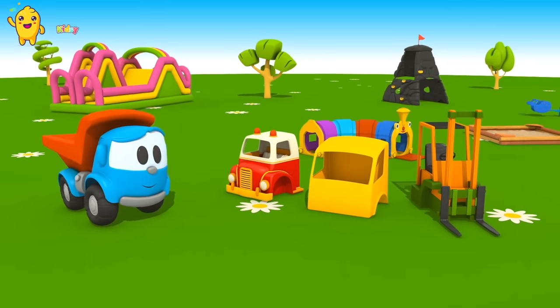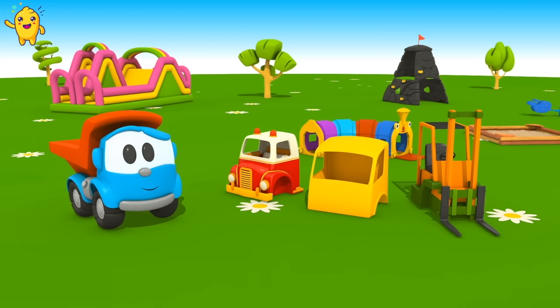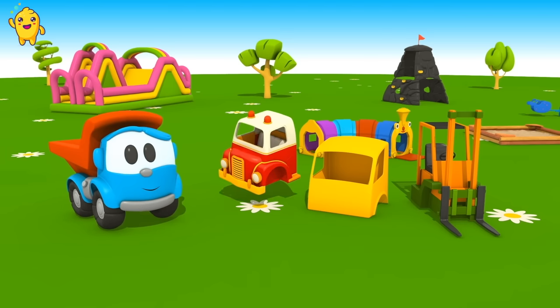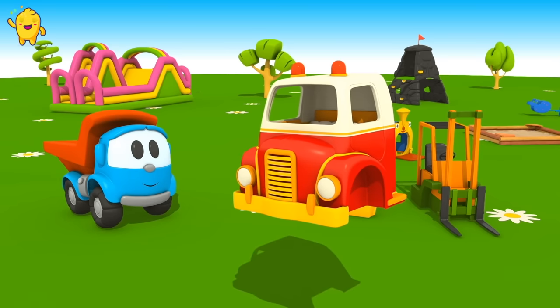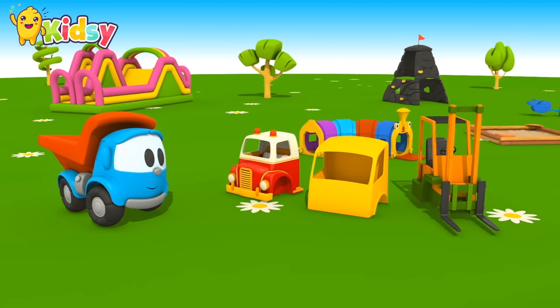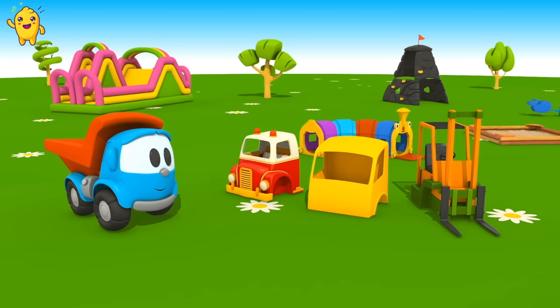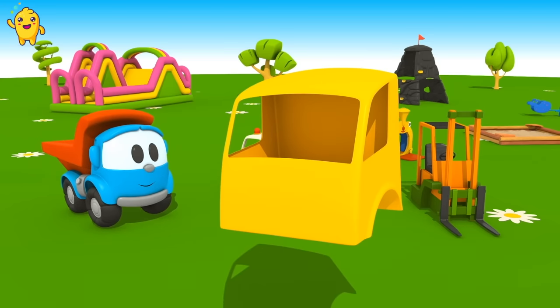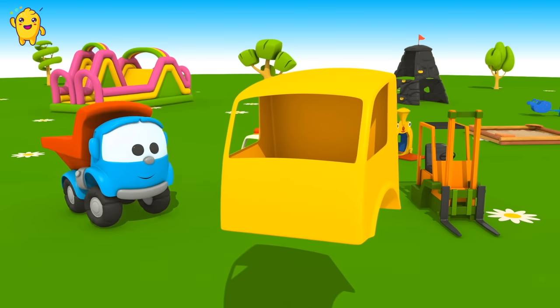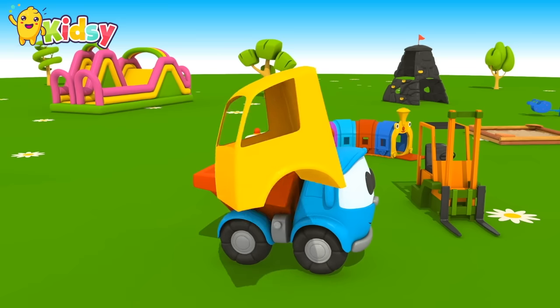Leo has found three cabins of different vehicles. Leo, we have to choose one. Will this one match? Nope. How about this one? No, it is a loader, not a cabin. Does the orange one match? Good job, Leo.